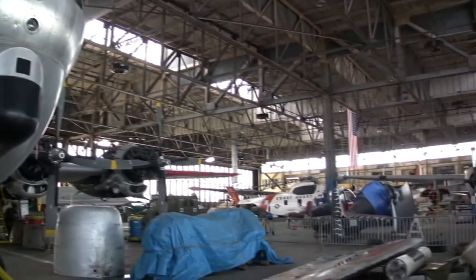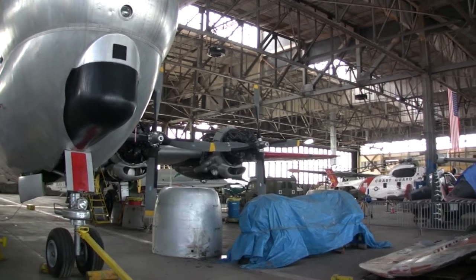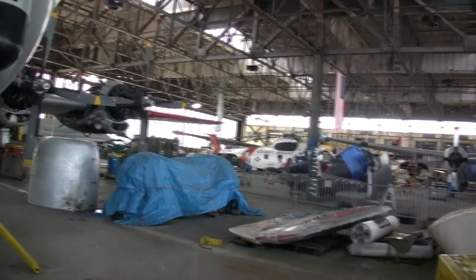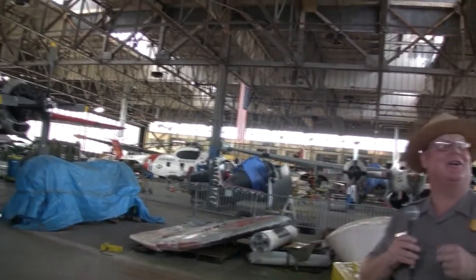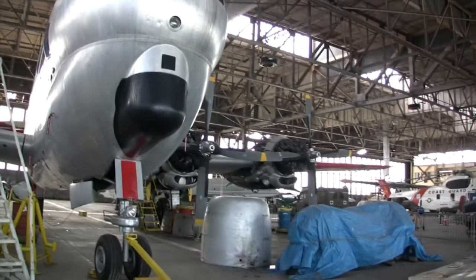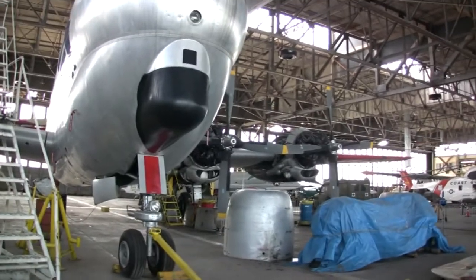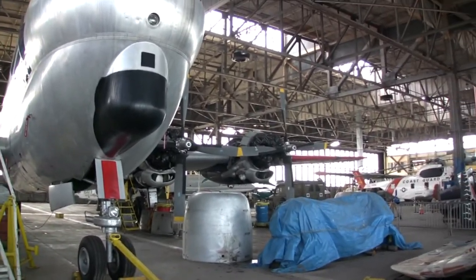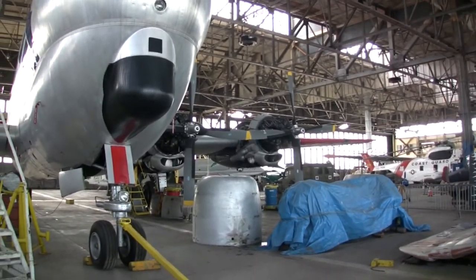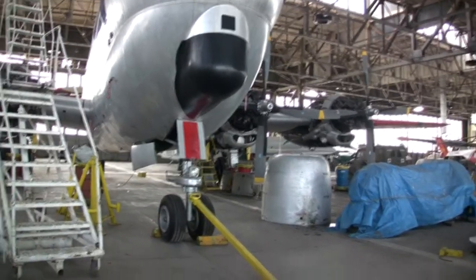You said it's owned by who? The Berlin Airlift Historical Foundation. Okay, so your volunteers are the ones that are... Oh, no. They have their own volunteers. Oh, okay. So these are not your Hangar B volunteers. No. These are their own volunteers. Right, and there has been some cross-pollination. Oh, okay, all right. I didn't realize. I just assumed that they're Hangar B volunteers, but this historical group has their own volunteers. Yes. Exactly. Well, it looks like there's not anybody here working on it.